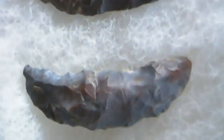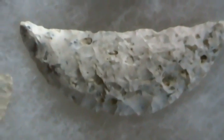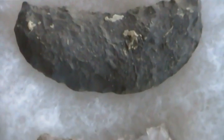Let's see here. That's a really nice one. It has a lot of patina on it. It was actually a different color. And again, they certainly had a specific function because they just kept making them the same. I'm not sure if these were hafted because they really don't look like they were hafted in the middle, maybe more just handheld.